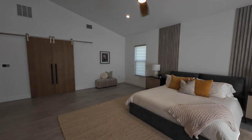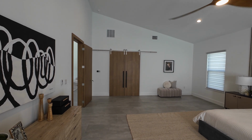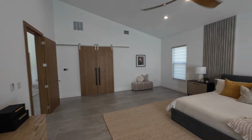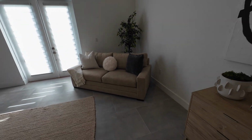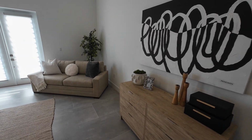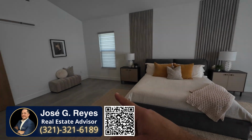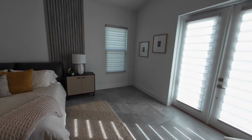Another angle of what this looks like, and yes, those are two barn doors that are enclosing that primary bathroom, which you guys are gonna love. Now, plenty of space over here for a couch, as you can tell. Little seating area, maybe some other potential for decor and arrangements, right? And plenty of space over there as well. So definitely a big primary bedroom.